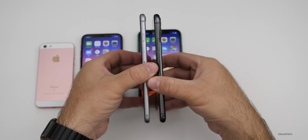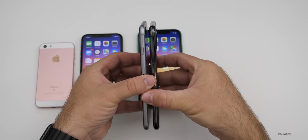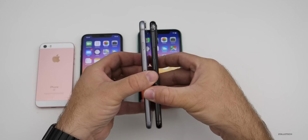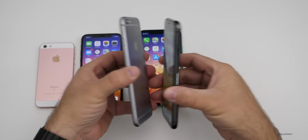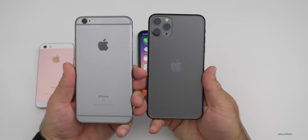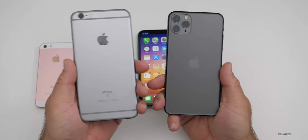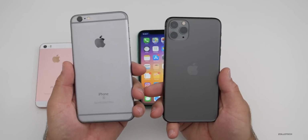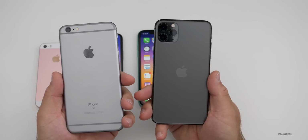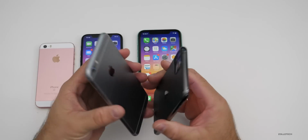From a height perspective, or top to bottom, it's very, very similar to a 6s Plus. It's very close, maybe a little bit shorter. And then from the width, it's just about the same size. They're very similar in size, but there's a noticeable weight difference just because of their construction. If you've had a 10s Max, you're going to know the size of this pretty much, but this is a little bit heavier, and everything else is a little bit bigger.